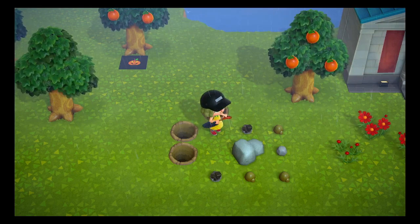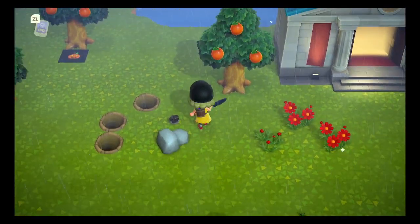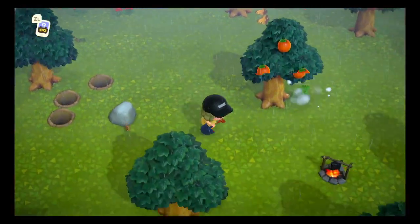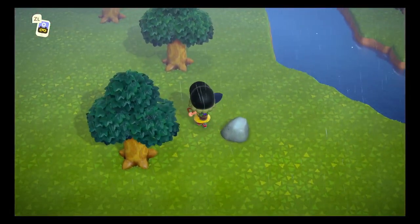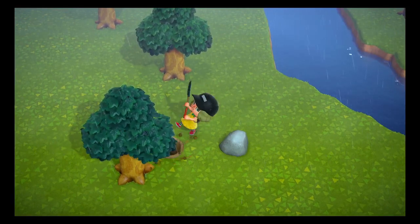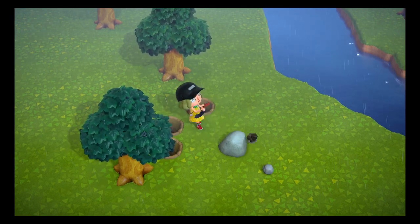So, that's what I'm working on now. I'm working on building up enough so that I can go on more than five mystery islands to get a villager. Because that's something I did not like about Rags to Riches. Five tickets is just not enough to get a good villager most of the time. You had to end up settling for someone you don't really want, or someone who's just kinda eh, you know?